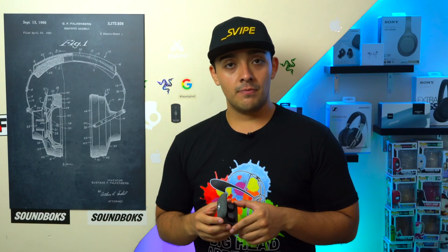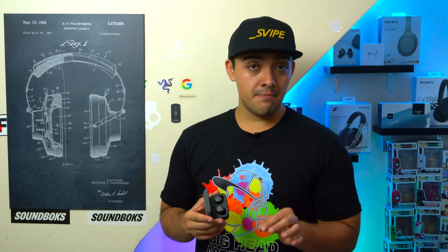Regarding connectivity, with all of these earbuds, each earbud establishes a connection with your phone. So if you just want to use one earbud at a time, you can use either one, it doesn't matter. And this is the connection setup that we expect to see from all of our earbuds nowadays. And thankfully, Sennheiser has finally managed to implement this on all of their earbuds.